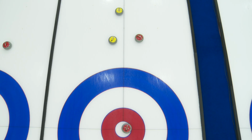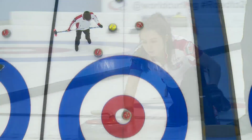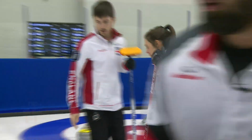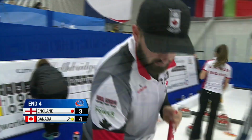And the fourth end. It's one lonely stone in the house belonging to England. Anna Fowler needs to just hit the paint really with this draw. Comes down nicely. Unswept to the back of the 4. Sweeper's delight. 2 points for England. And that's the score after 4 ends of play.